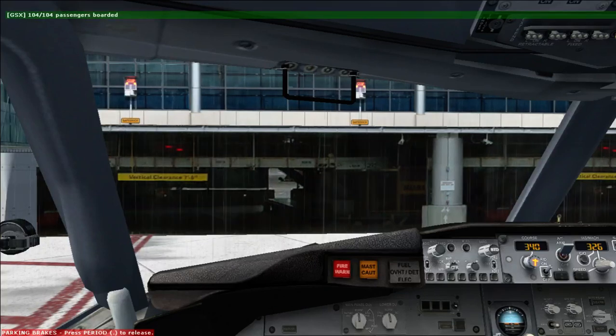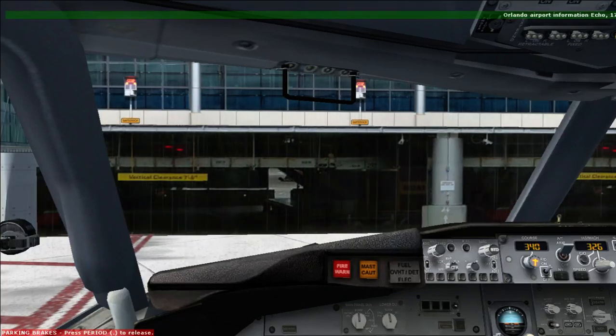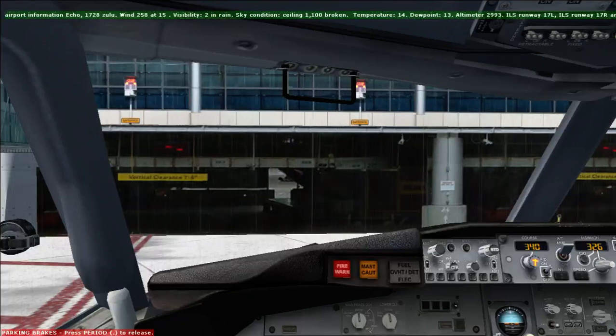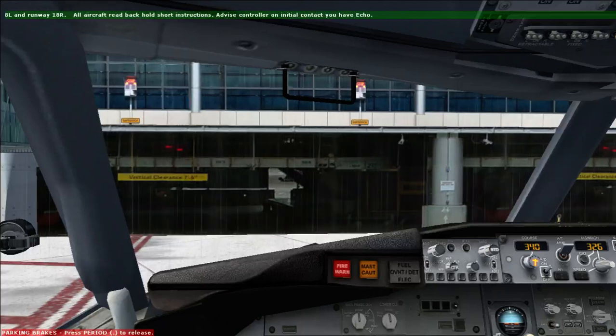Orlando International Airport ATIS information Juliet. 0053 zulu. Wind 360 at 18. Visibility 7. Light rain. 900 broken. 1300 overcast. Temperature 11, dew point 9. Altimeter 2986. Simultaneous ILS approaches runways 36 right and 35 right in use. Departing runways 36 left, 36 right, and 35 left. Notice to airmen. Airport surveillance detection equipment in use. Live bird activity in area. VFR aircraft say direction of flight. Advise on initial contact you have information Juliet.